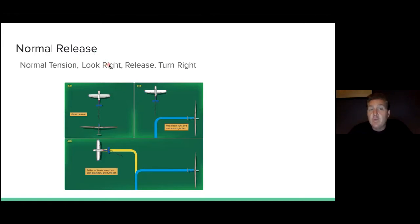Before we release, we want to look right because that's where we're going to go. So always clear your traffic pattern and make sure you know where you're going to go and then execute the release. And that release, we're going to turn right. As you release, you'll probably see that tow line rapidly shrink away as it comes away from the nose of the sailplane. And we want to turn right. In this case, the tow plane is going to turn left and is going to begin a descent.